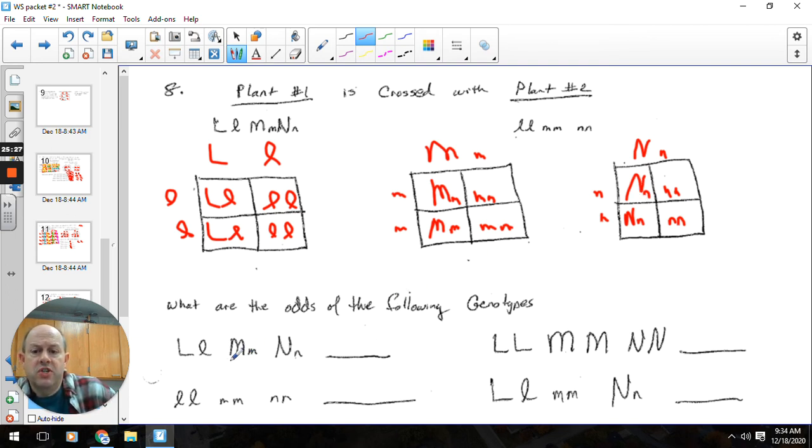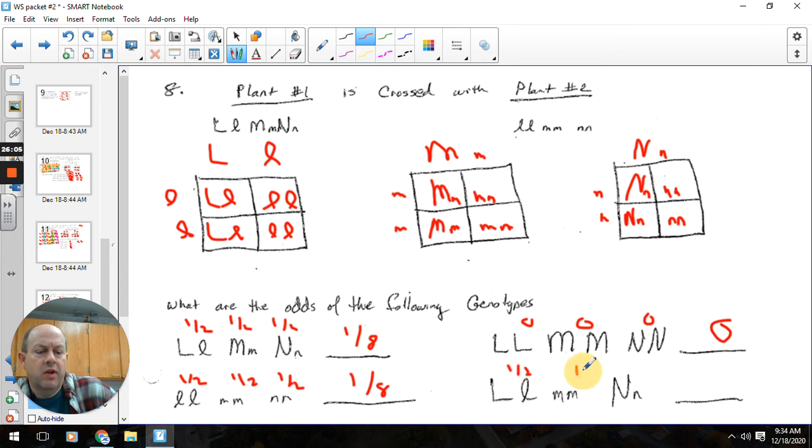So what are the odds of the following genotypes? So here we would have 1/2, 1/2, 1/2. So that would be 1/8 for our answer. Here we had 1/2, 1/2, and 1/2. So also 1/8 for our answer. Here we have 0 for all of those, so no chance for homozygous dominant. And then here we had 1/2, 1/2, and 1/2. So 1 in 8 again.